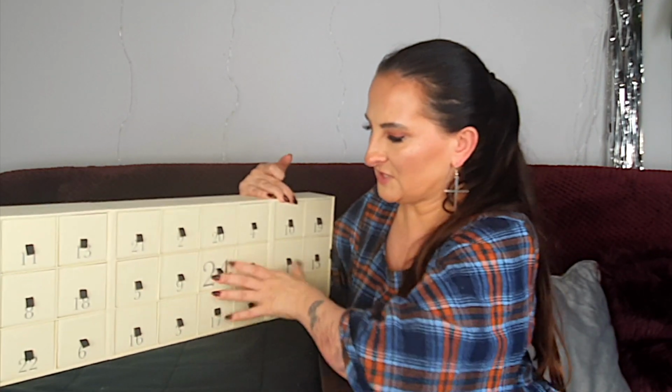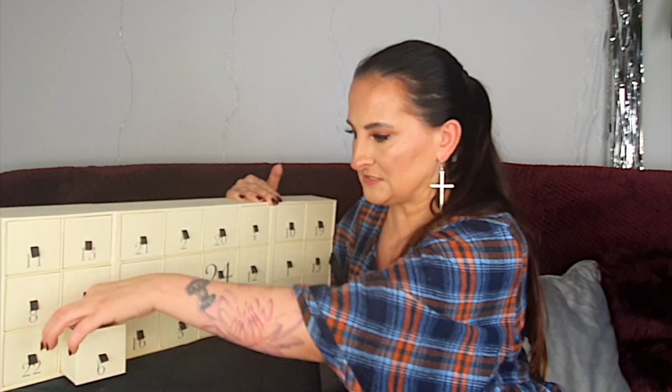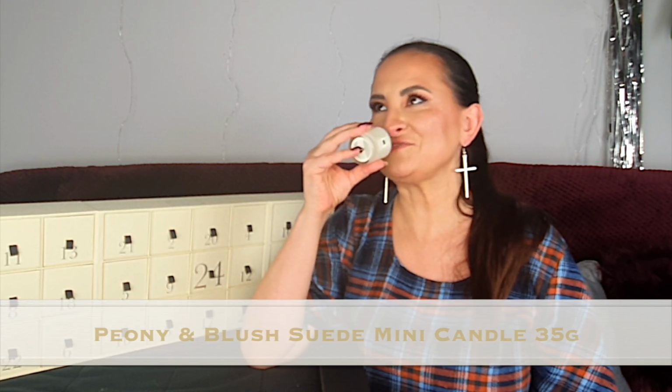Number 6 is over there. Let me just put it a little bit closer because my hands are not that long. And we have another candle. So we have a Peony and Blush Suede candle, and it's a very nice floral scent, but actually I wouldn't say that this is 100% a spring or summertime fragrance, even though it's floral.